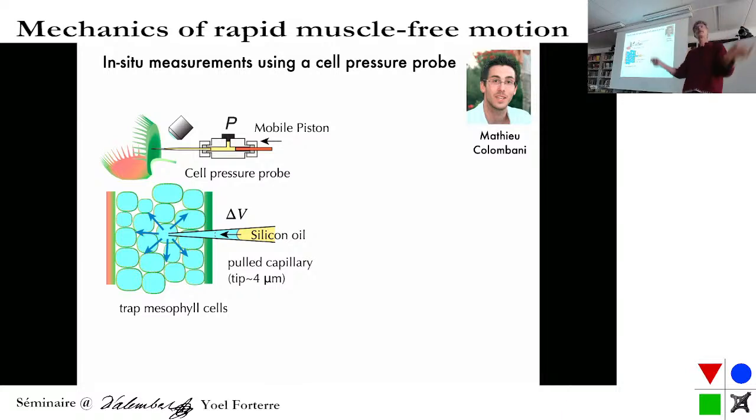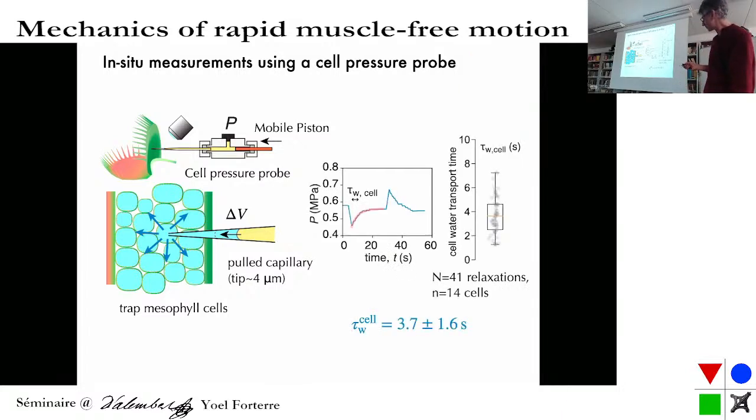And because the cell is permeable, this water pressure will relax toward the initial equilibrium. And this time scale of relaxation is precisely the time it takes for water to go from one cell to the other. So that's what I call a single cell water exchange time scale. And this is something, there is a lot of dispersion, but this is within a second. So one cell takes a second to exchange water with the neighbors.